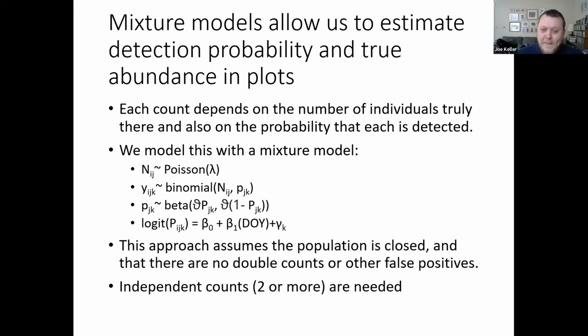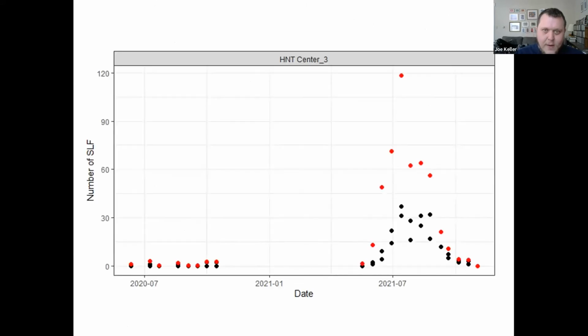This approach assumes that the population is closed and that there are no double counts or other false positives. And it does require these 2 independent counts. But with this method, you can get a guess for how many are truly present in the plot. So this is for just one plot across time, how many lanternflies are there. The black points show each of our observer counts, while the red point shows an estimate for the true abundance in the plot at that time. You can also get confidence intervals around these, but you can get a guess, based on the counts that we saw, for how many are actually there.